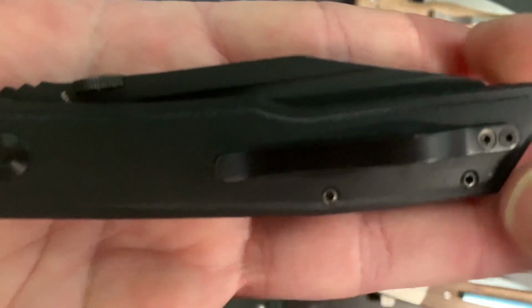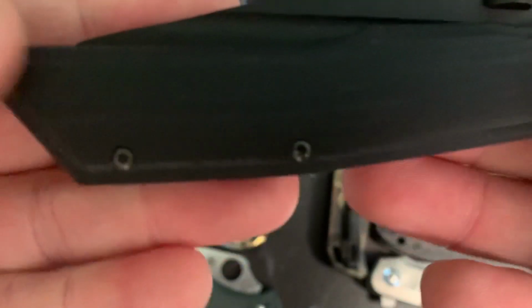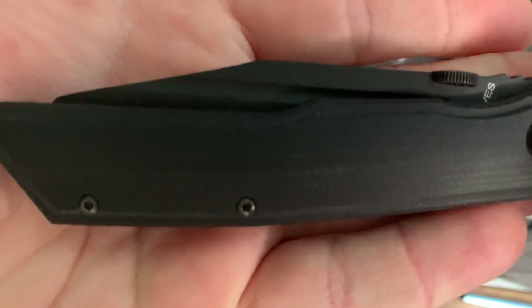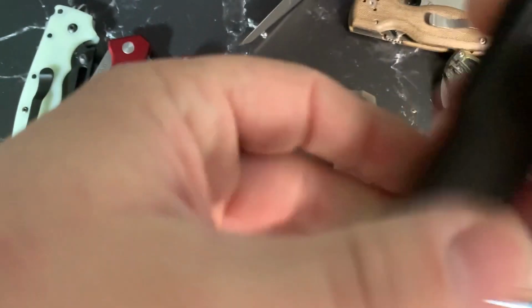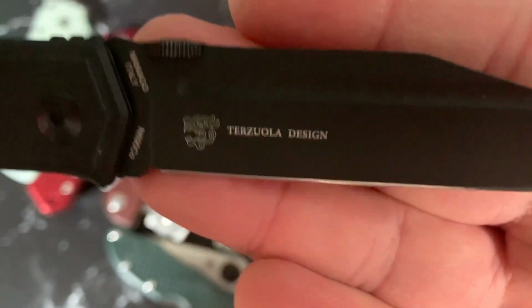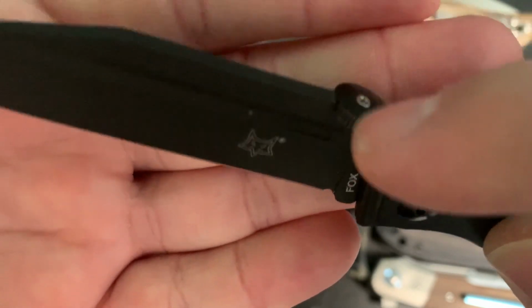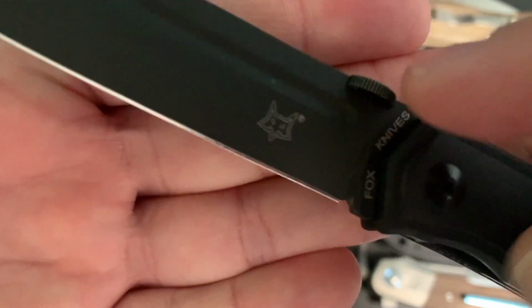But this one has a pocket clip. They make a couple versions of this that do not have pocket clips that are wood handled. I have those as well. They're not as convenient for daily carry. I like having a pocket clip. This one is an N690, I believe. Yeah, N690CO. Made in Italy, designed by Bob Terzuola. Looks fantastic. I like the thumb disc opener, which some reviewer was complaining that they were plastic. It's not plastic. It's steel.